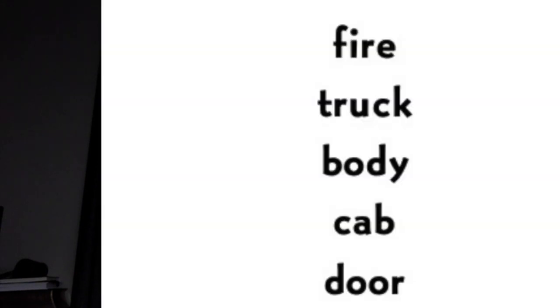Let's look at our word list again. I'm going to say a word, and you're going to spell it. It's going to be the first five words: fire, truck, body, cab, or door. All right, the first word you're going to spell is truck. Now, how do you spell it?